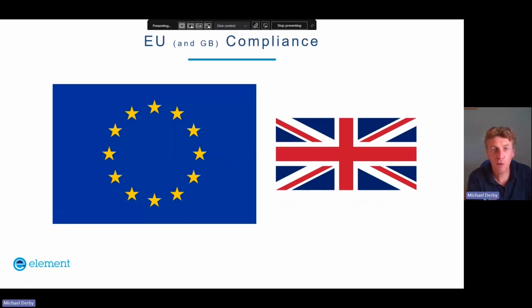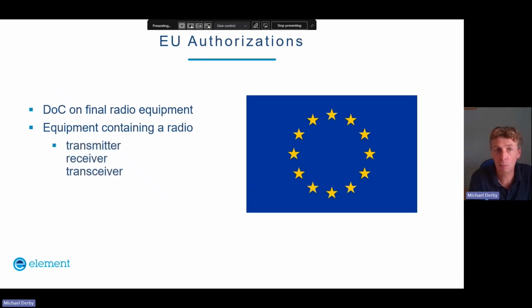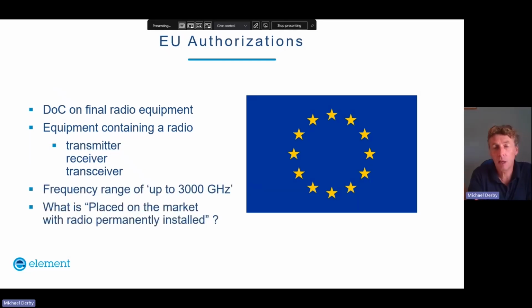Okay, let's fly across the Atlantic to the European Union and a quick mention to Great Britain as well. So in the EU, we've got the Radio Equipment Directive, and it's all about a declaration of conformity on the end product. And this applies to anything with any kind of radio communication or radio determination in it: transmitters, receivers, or transceivers. So it's all about the end product, and it doesn't matter whether you made that product or you put a radio module into it.